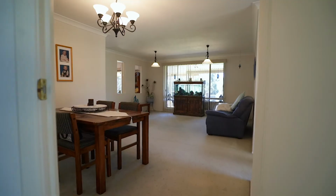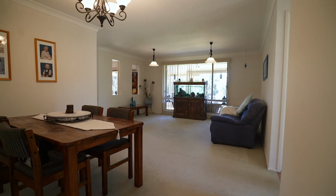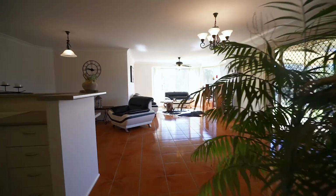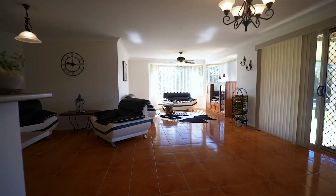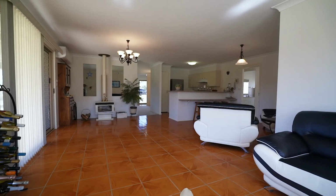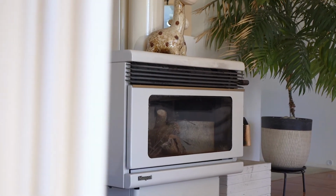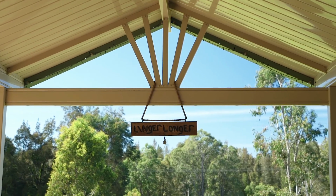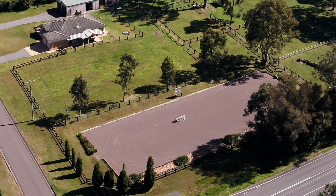Making your way inside the home, you'll be delighted to find premium lighting, fresh paint, and a formal living and dining room. This flows perfectly out to a spacious open plan living, dining and kitchen with a reverse cycle AC and combustion fireplace for those cosy winter nights. All of your living overlooks a beautiful acreage and full-size dressage arena.